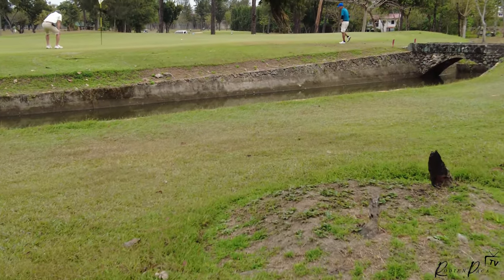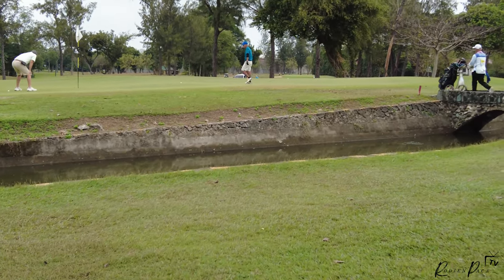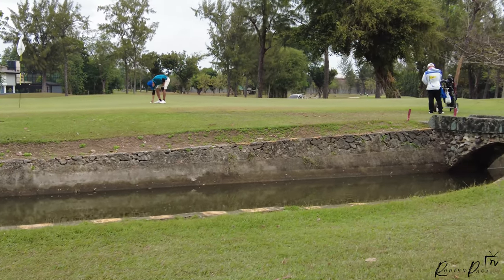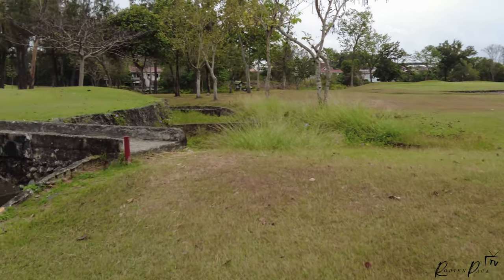It's a huge canal around here. So, hole 11 is beside hole number 2, which is another par 5 as well.